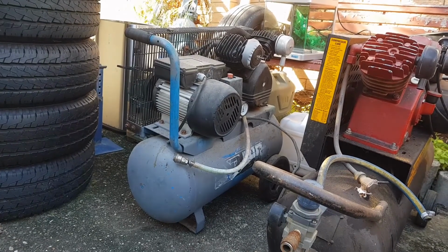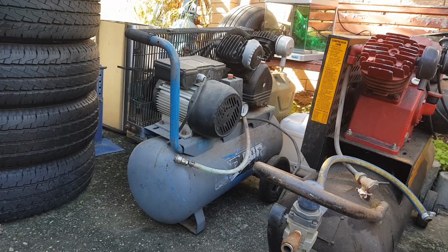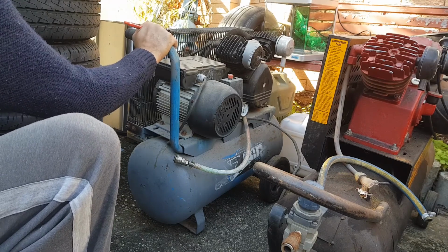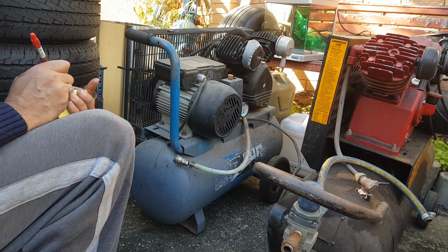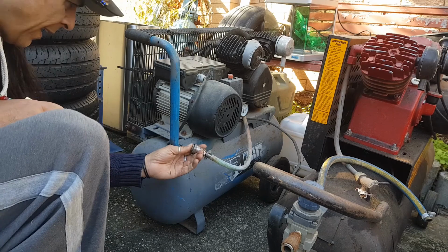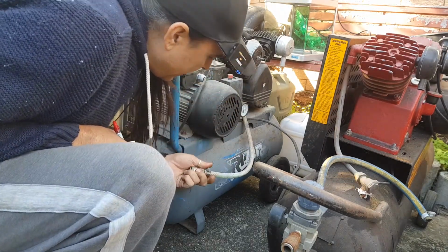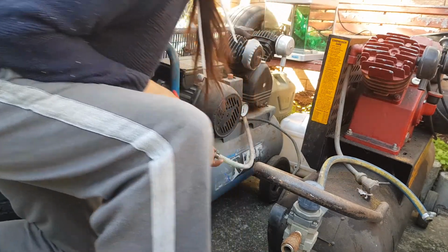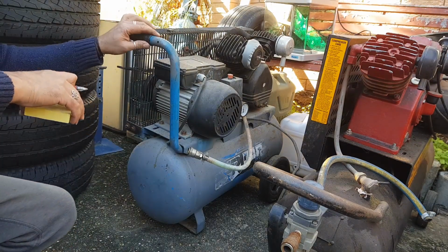Well, there you go. Someone has thrown out a perfectly good working belt driven air compressor. How crazy is that? So I'm just going to write a note here saying this is good. In fact, it's got a bit of an air leak here, so it's not a major issue though. But yeah, I'll just write that down though.